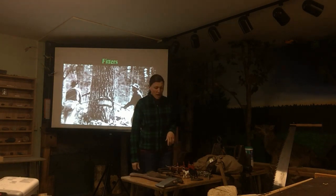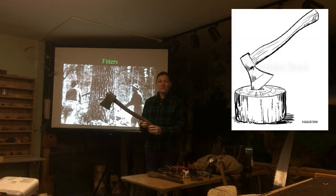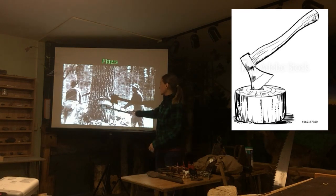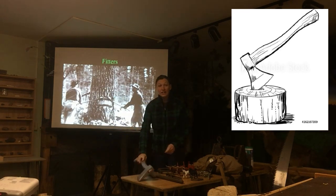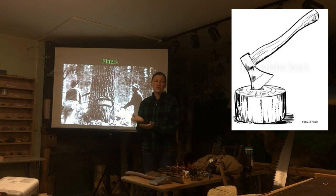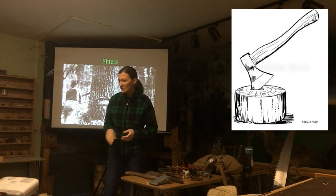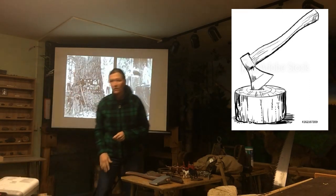The first job is actually the job of a fitter. And the fitter is going to be using an axe just like this. They start to put a notch or a wedge in one side of the tree, just like that. And actually, they want to put the notch on the side of the tree that the tree is going to fall. Sometimes they work in tandem, meaning that they work together. They want to create this notch in the tree as kind of a weak point.